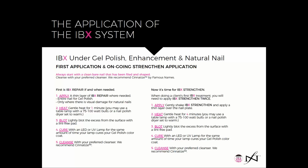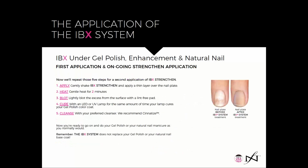The first time only, we are going to be doing the strengthen 2 different times. This is called our jump start. So again, the same 5 steps. We would apply our strengthen over the entire nail plate, gently shaking it. And the first time we're going to heat, it will be for 4 minutes. Then we lightly blot the excess from the surface, cure with our LED or UV lamp, and then we cleanse.